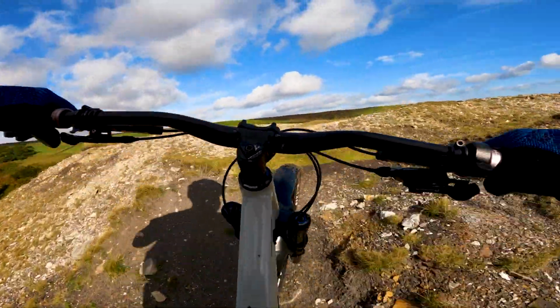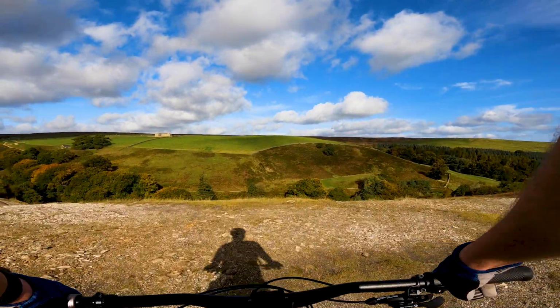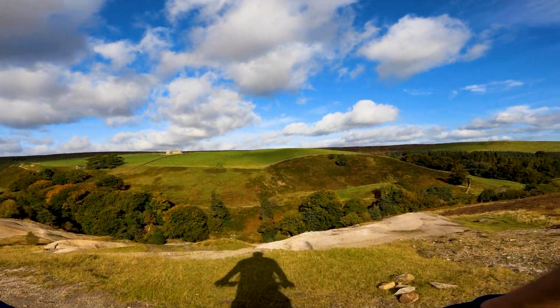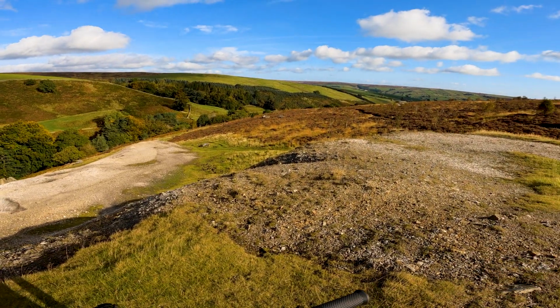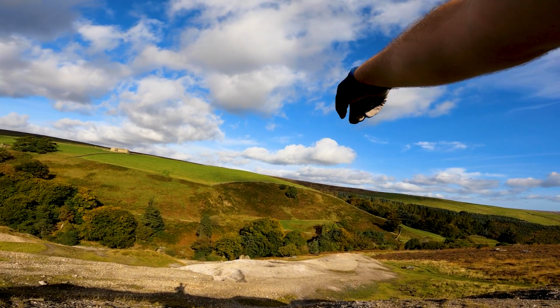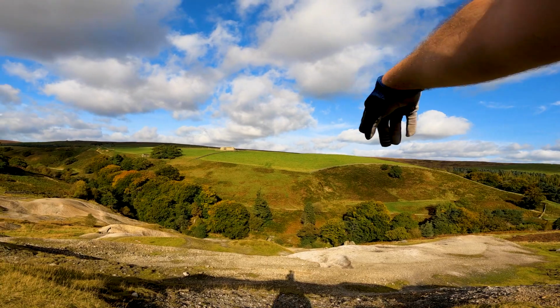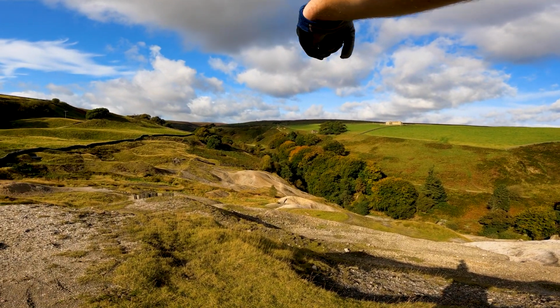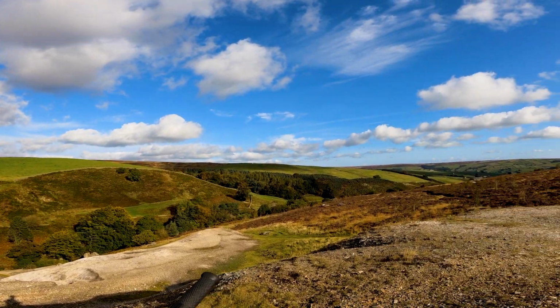View from the top of this scree heap. Get a nice view of where we've come from as well. Come from right down in the valley there, all the way up through the campsites and round and up down that little bit, across the bridge. There's the mine, and we've just worked our way all the way back up here. Absolutely stunning.